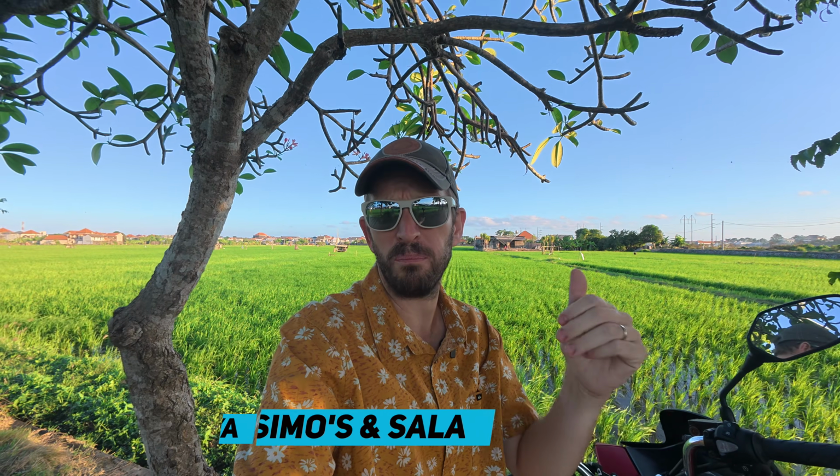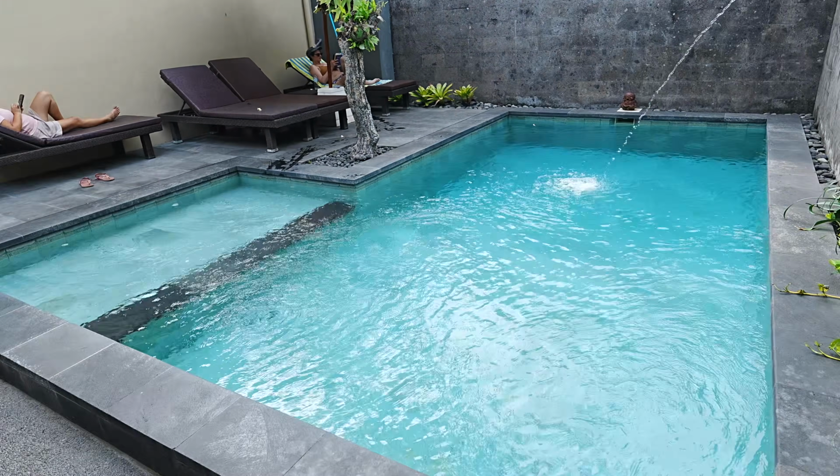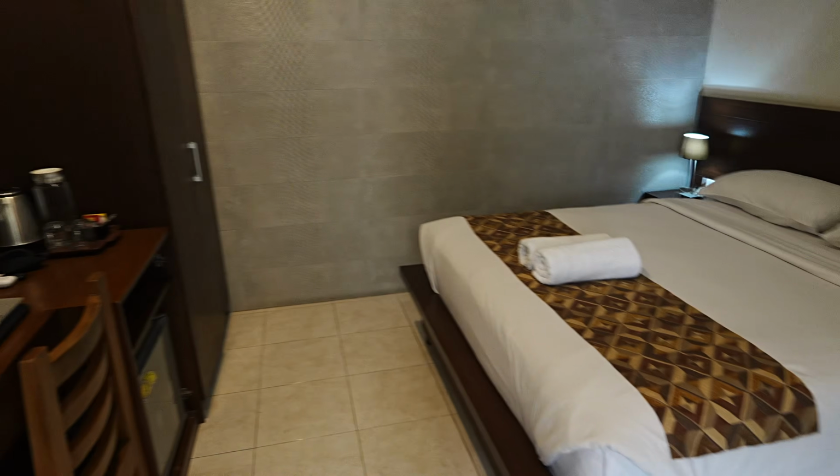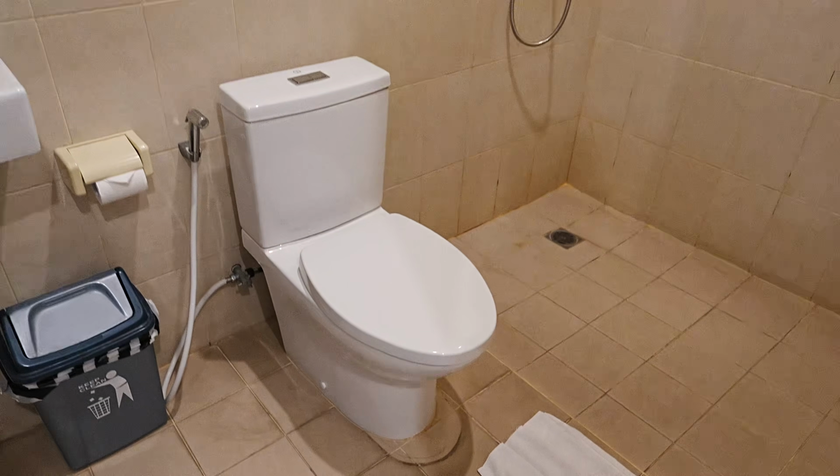Back up the other way, you've got Massimo's, you've got Sala Cafe. You've also got a really fantastic Indonesian warung called Warung Kecil. They do a great Indonesian feed there. So location-wise, brilliant. Now let's talk about the facilities of the hotel. Well, it's got a pool, for starters, a decent pool as well. The rooms are fairly small, but that's not a big deal.